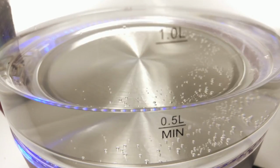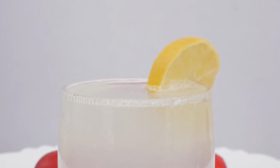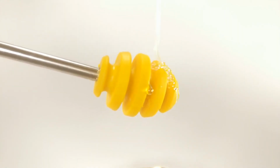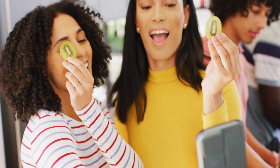Instructions. Start by boiling water and letting it cool slightly. In a glass, combine the lemon juice and apple cider vinegar. Pour in the warm water and stir well. Add honey if desired and mix until dissolved. Enjoy this drink about 30 minutes before bed for the best results.